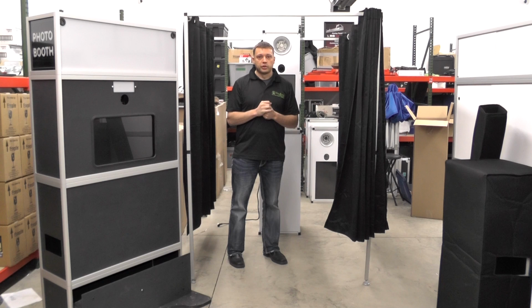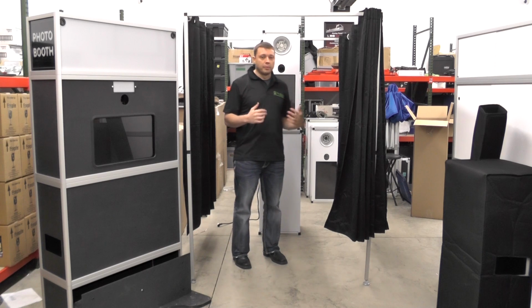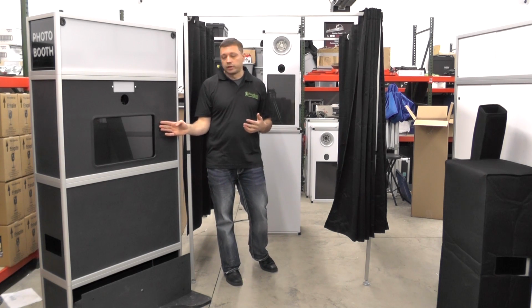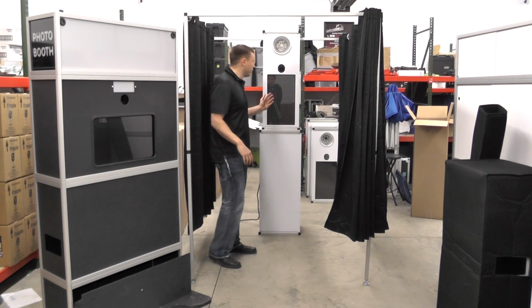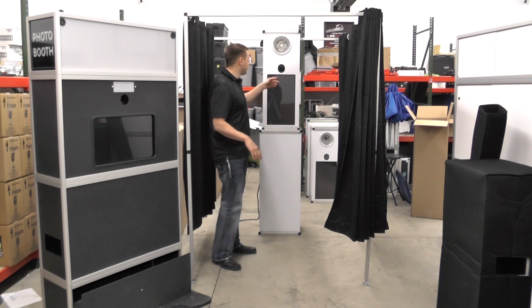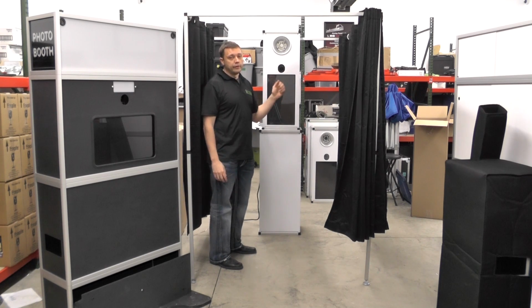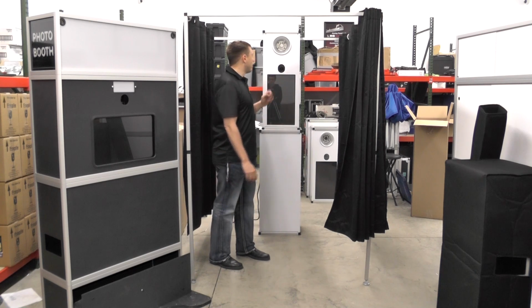Just want to point out a few features of the booth as well. Both booths use the same exact electronics. It may not look it because the setup of the booths looks so different, but the touchscreen in the flagship booth is a 22-inch touchscreen that is horizontal. The same exact touchscreen is used in our tower booth, but it's just put vertically. Same exact camera. The only difference is that in the tower booth, the camera can angle up and down. And the only other difference in electronics between the two booths is the lighting system.